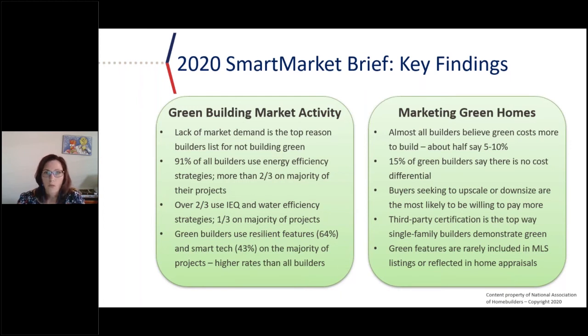Recapping the Marketing Green Home Survey on the right, almost all builders believe it costs more to build green, with half saying it costs about 5 to 10% more. 15% of the green builders report no cost differential. Buyers seeking to upscale or downsize are perceived as the most likely to be willing to pay more for a green home. Obtaining third-party certification is the top way single-family builders are demonstrating green. And green features are rarely being included in MLS real estate listings or reflected in home appraisals at the time of the survey.